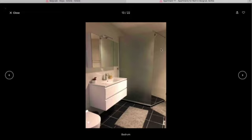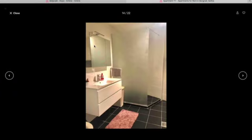Interesting shower because there's no door on this side of the shower. It's only on this left side there's a door. See what I mean? Like this whole thing's uncovered. But you know, the sink's really nice, the bathroom's nice.